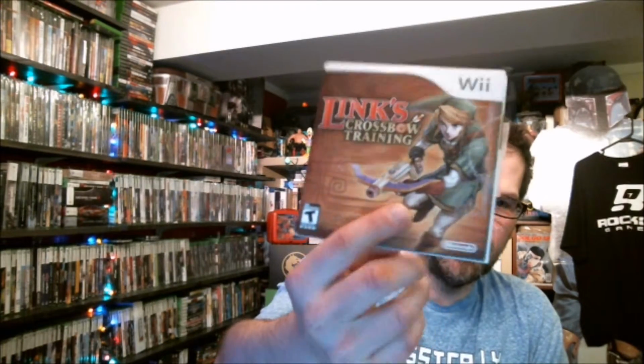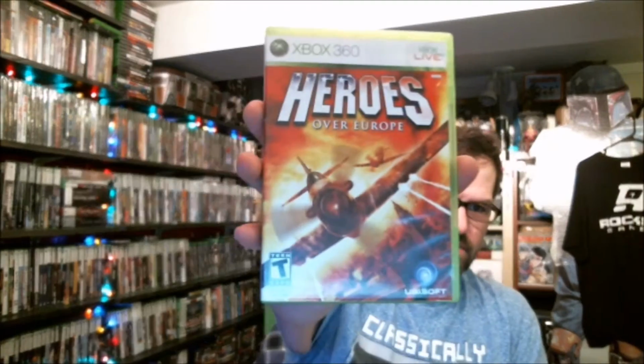I don't have this. This is Link's Crossbow Training. Not particularly hard to come by or even rare, but they had it at Salvation Army for $3. I don't have it, so I grabbed it up. Then I grabbed this. These Heroes games are fairly uncommon, not necessarily valuable, but fairly uncommon. Heroes Over Europe is a flight combat game, more dogfighting based, set in World War II, so it's propeller-based aircraft. This was $3.99, and I don't find a ton of Wii games out there anymore, so I grabbed this as soon as I could.